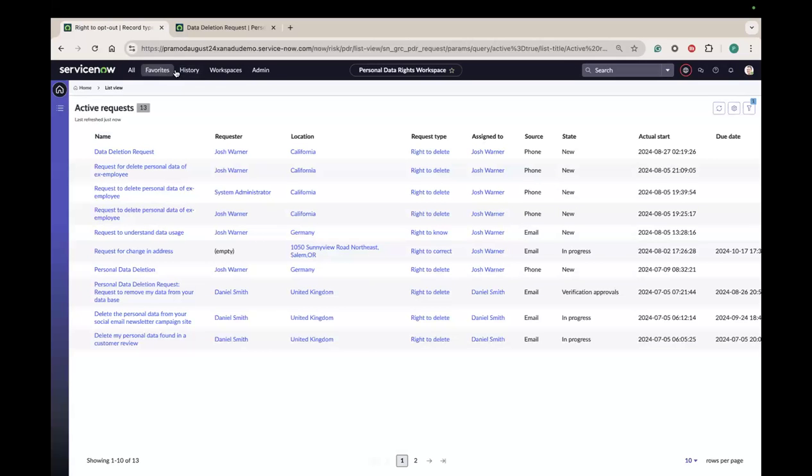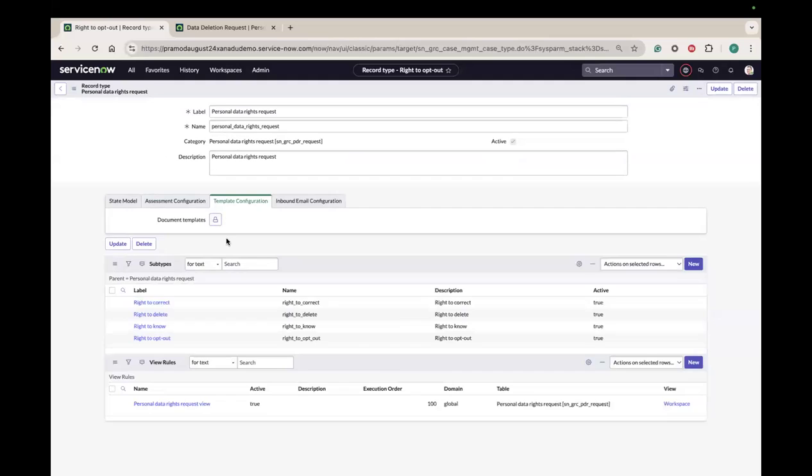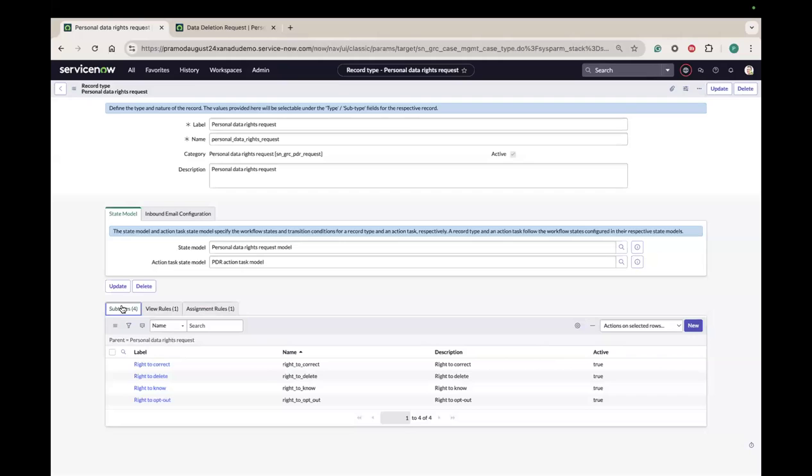Let me go back to my PDR request. And also you can have assignment rules in case you have various groups, then you will be able to map which request needs to be routed to which group based on the request type or various conditions that are coming in. So there are a set of configurations that are provided to manage your workflows and also to manage your subtypes and configurations related to it.